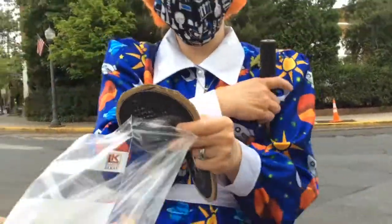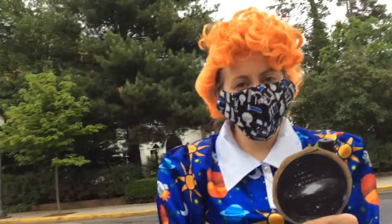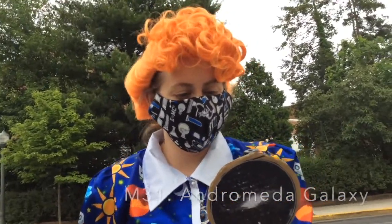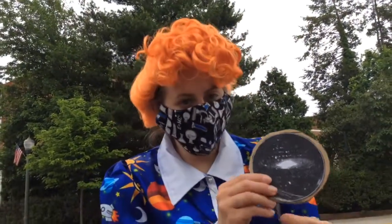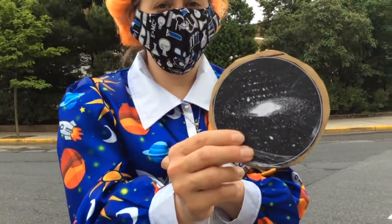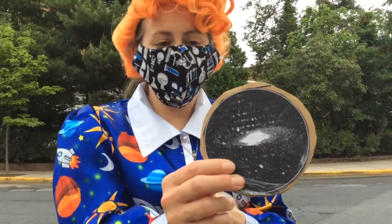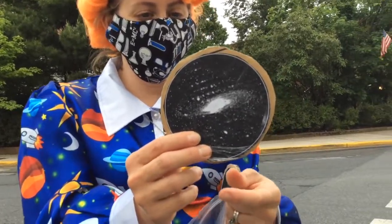Okay, here we are at 2.4 meters. You can see we're still at the fountain. This is a really close galaxy. This is M31, also known as the Andromeda Galaxy. Can you take a look and tell me what type of galaxy it is? Remember, we have spiral galaxies, we have elliptical galaxies, we have irregular galaxies.